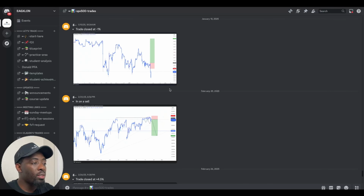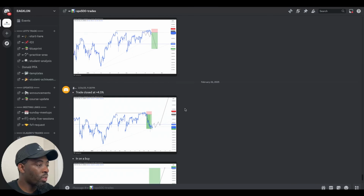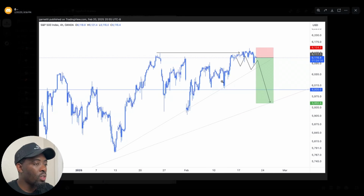Now let's look at the S&P one. Same thing with the S&P. We'll start with the sells. Where is it? All right, right here. So the same thing, the S&P and NAS100. If I take a trade on the S&P, I almost always take a trade on NAS100 as well. So you're looking at this right here. I had the sells and the intention was to drop prices to an area like this.